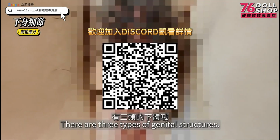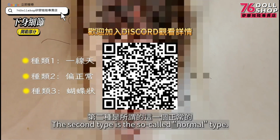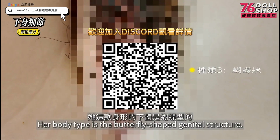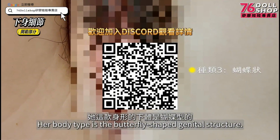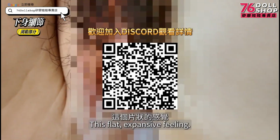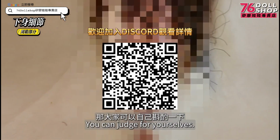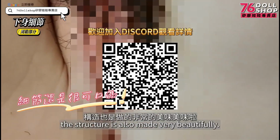There are 3 types of genital structures. One type is called a straight line. The second type is the so-called normal type. The rest is the butterfly type. Her body type is the butterfly-shaped genital structure. It has a slight outward expansion, like a C-shaped part. This outward expansion, this flat, expansive feeling. Here, you can see the outward expansion and the flat feeling. You can judge for yourselves. And here, the structure is also made very beautifully.